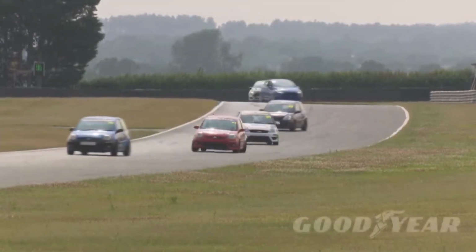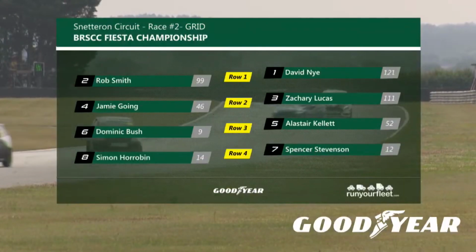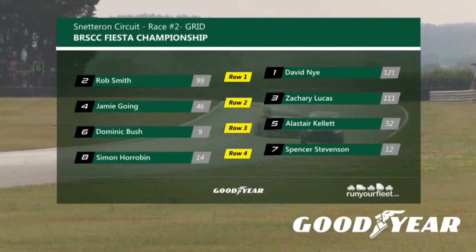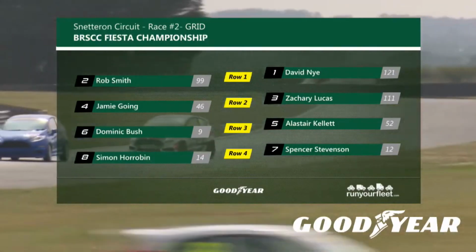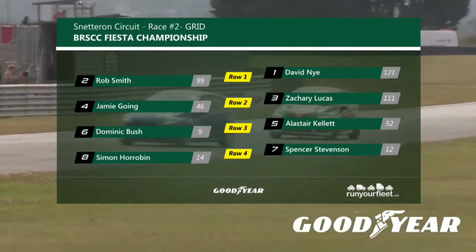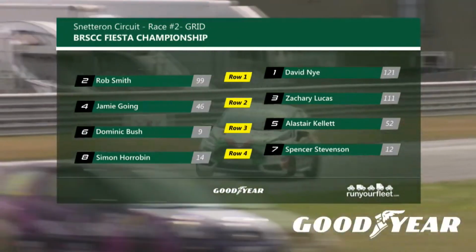Form here at Snetterton. Let's quickly run you through the grid for race number 2. Of course, it's set by the results of race number 1 from earlier on this morning. So it is race 1 winner David Nye, who starts on pole position alongside fellow podium mate Rob Smith. Then it's Zachary Lucas and Jamie Going on the second row of the grid, followed by Alistair Kellett and Dominic Bush.